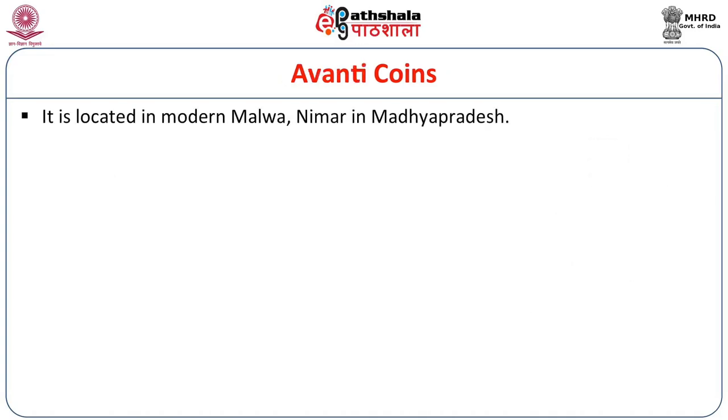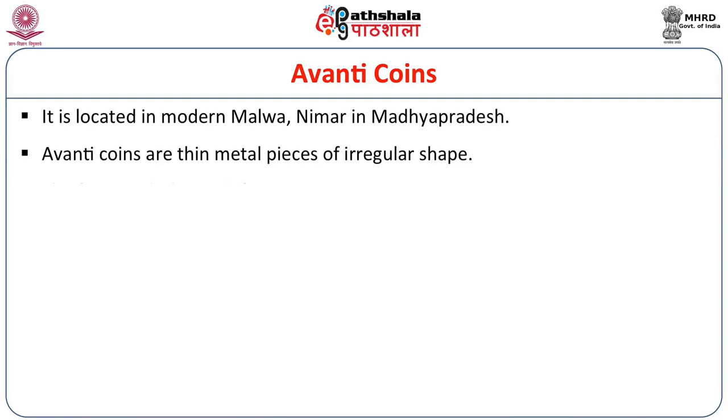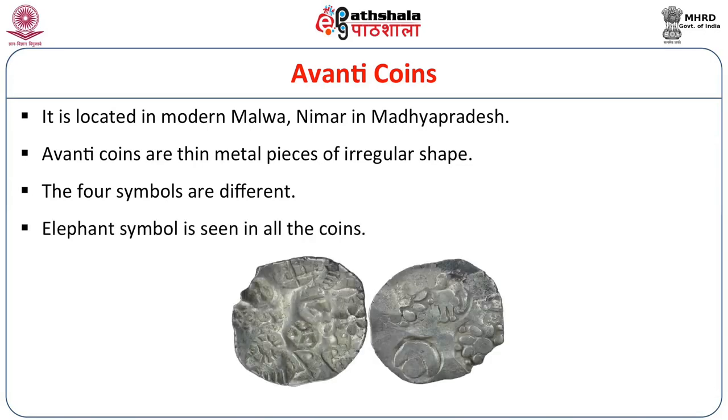Now coming to the Avanti coins. Avanti Janapada is the modern Malwa and Nemar in Madhya Pradesh, and these coins are also thin pieces of irregular shape, and there are four different symbols on these coins also. The elephant symbol is seen in all the coins. You can see the four symbols.